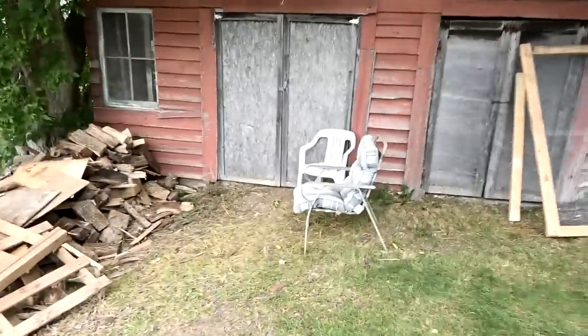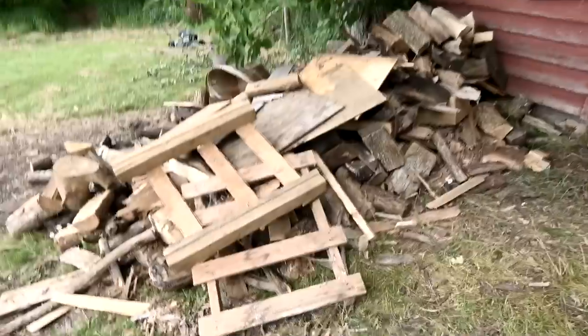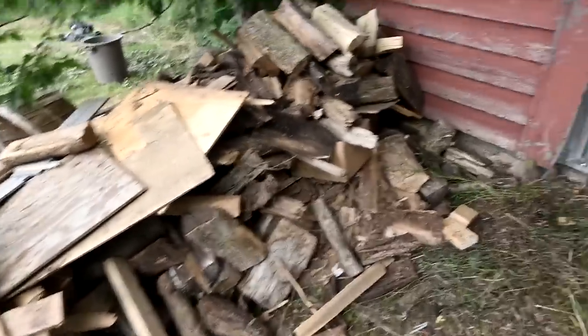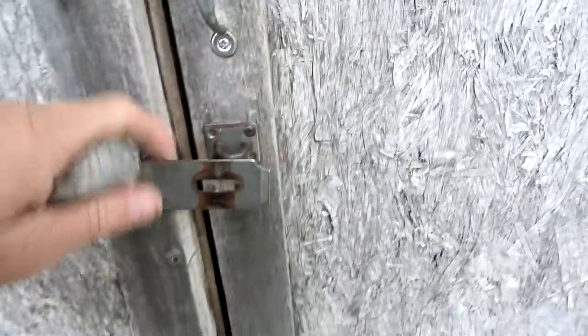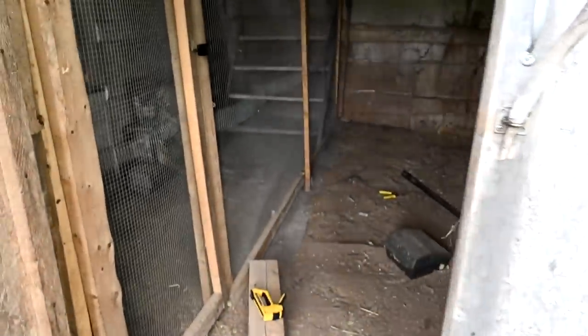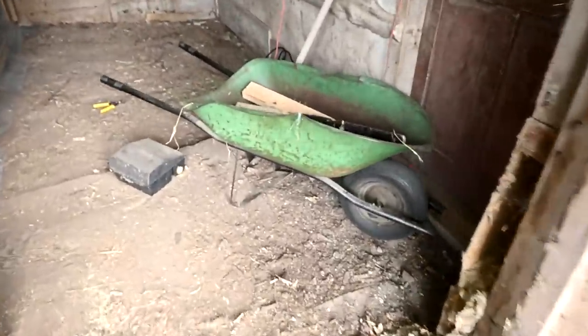Like, so hard, you guys. This is where we put the wood. Yeah, I know, you're probably thinking that's not nice, but you know what? It was a lot of work. So I think maybe we can bring some chickens home today anyways. So, dun da da da. Let me open both doors so you can see. I still have all my work stuff in here.